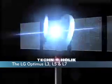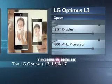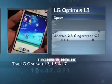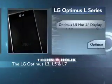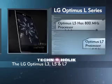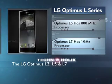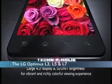Starting first with the LG Optimus L3, it features a 3.2-inch display, 800 MHz processor and Android 2.3 Gingerbread. The Optimus L5 and L7 both run Android 4.0 ice cream sandwich, with the L5 sporting a 4-inch display and the L7 with a 4.3-inch screen. But there isn't much of a difference in their looks from each other. The L5 carries the same 800 MHz chip as the L3, while the L7 kicks things up to 1 GHz. If these weren't enough, 3D took center stage with this next phone.